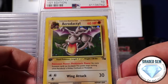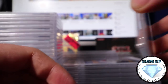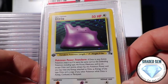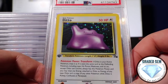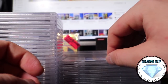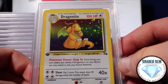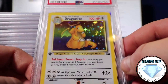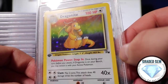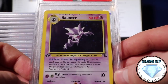You got your Aerodactyl Holofoil, first edition. You'll have to let me know where you got these, and then I can buy some cards off them, because it's absolutely stunning card quality overall for WotC. Especially these were printed in 1999, so they've lasted almost 20 years in this condition. Dragonite first edition, whether they were sealed packs or whatever. Gem Mint 10, by the way, not to take away from that card. Haunter, Gem Mint 10 as well, first edition.